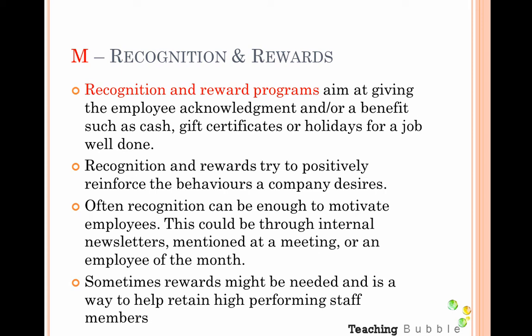Recognition and rewards, essentially what they're trying to do is positively reinforce the behaviour that the organisation desires, as well as help retain employees that are doing good work in the organisation. So it should help to reduce staff turnover.